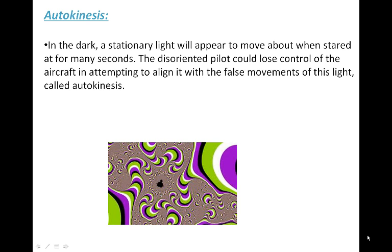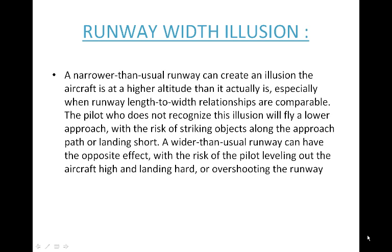Autokinesis. In the dark, a stationary light will appear to move about when stared at for many seconds. The disorientated pilot could lose control of the aircraft in attempting to align it with false movements of this light, called autokinesis.